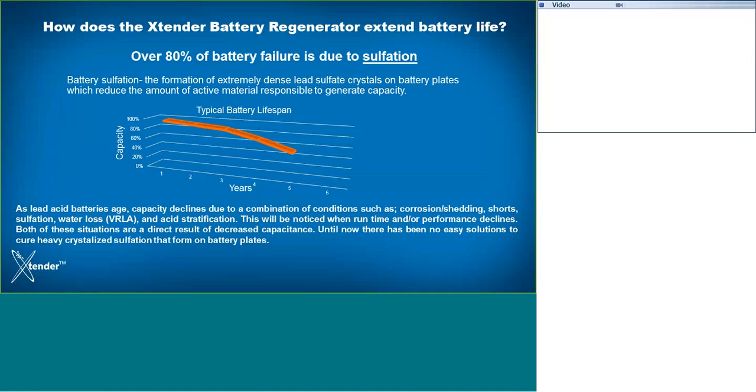So here's a real important slide, and I was hoping to cover this in a little bit of detail. Over 80% of battery failure as a whole is due to sulfation. These numbers come directly from battery manufacturers when they take a look at their warranty failure product as well as end-of-life product. Over 80% of those parts fail just due to sulfation. Previously, there have been a lot of things people tried, different solutions you put in the batteries and different methods to charge them to break up the sulfation. But until now, nothing has been this effective.